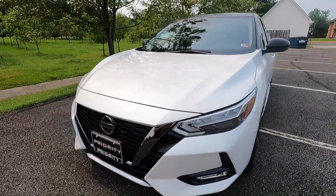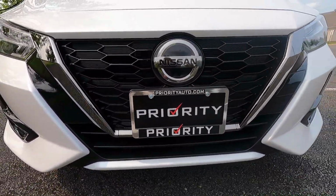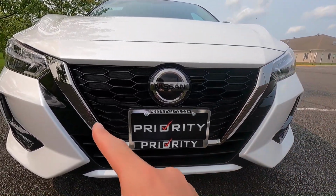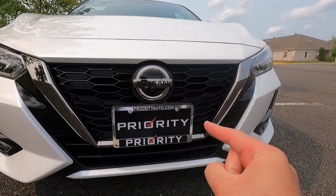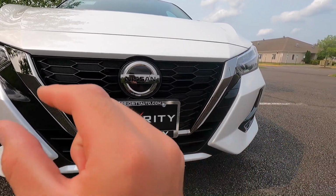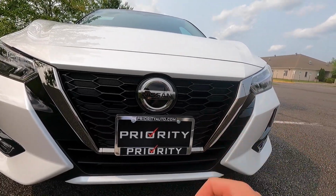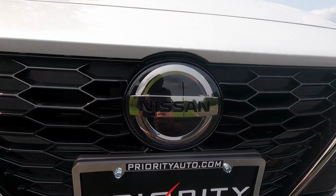But working our way into the center of the front end, you get a black grille with a black chrome V-motion grille surround. So basically, this piece right here is black chrome, whereas on the Sentra SV you would just get a standard chrome trim piece. I think this thing looks a lot better. And then you also get black chrome trim pieces on the outsides of that V-motion grille right there. And then obviously at the center of your front grille is where you will find your Nissan logo.